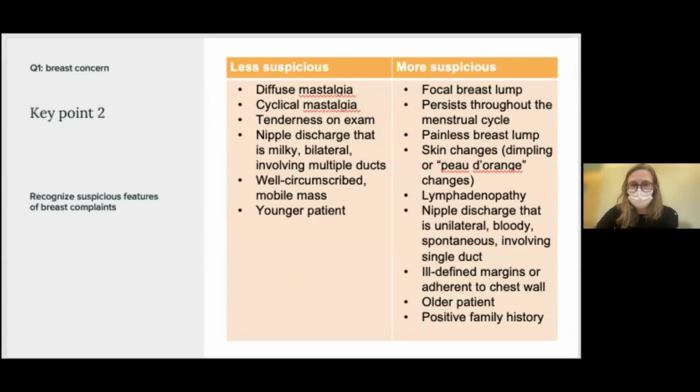Okay. So thinking just generally about breast complaints, I made a table here to talk about features that are more red flag versus more benign. We just talked about cyclic mastalgia being less suspicious, and that the management is reassurance, education, well-fitting bra. So you'll see those in that first column. Diffuse breast pain, as opposed to a focal breast lump. I think that's intuitive to most of us, that a focal breast lump is going to be more suspicious. Breast pain that comes and goes is going to be less suspicious than pain that persists throughout the menstrual cycle, or a palpable mass that persists throughout the menstrual cycle. Tenderness on exam tends to be less suspicious than a painless palpable breast mass.